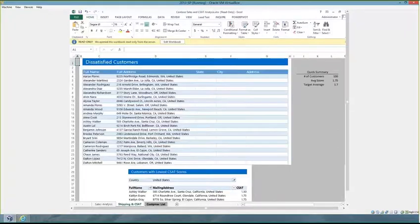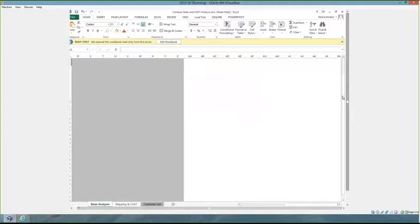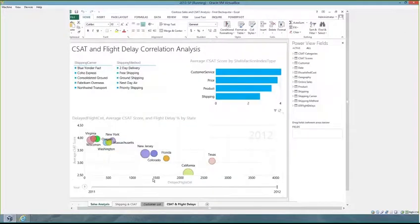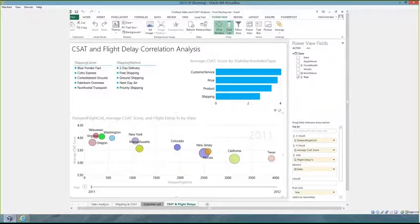Let me actually get out of this report and open up the final report that I have for this one. And I wanted to show you another really interesting feature of Power View. So we looked at some of the other aspects of Power View, like bar charts and maps and so on and so forth. You also have the ability to actually have what is called a play by time feature in Power View, where if data is related to time, date and time, you can actually simulate how the data changes over time.